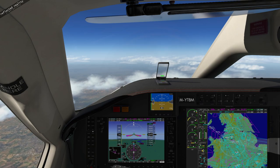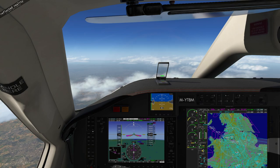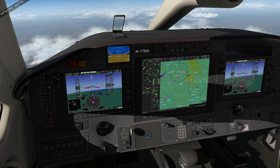The NAVAID debugger, I looked at it last when I was doing the NDB tracking, to see where I could receive the NDB. It's pretty cool. The big issue with flying the TBM, as always, is you go back into another aircraft and you go, oh, I kind of wish I had that. But, you know, just what we have to live with.